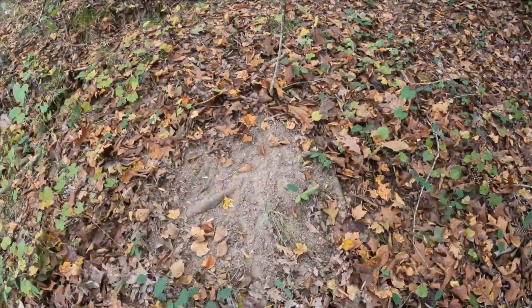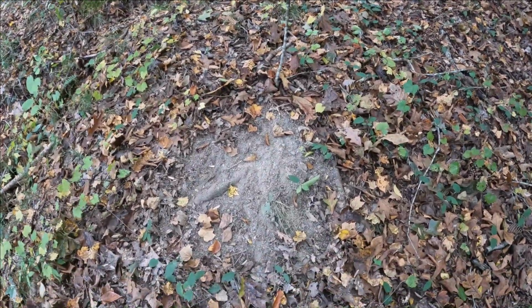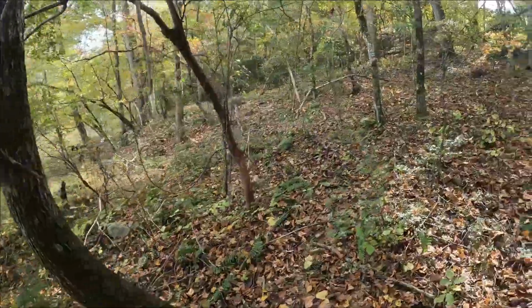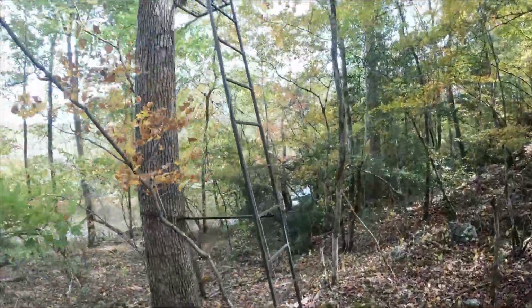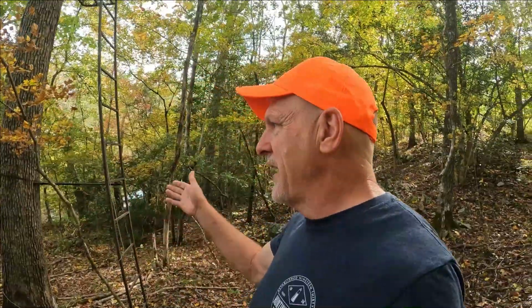Oh, we got a little scrape right here. Found some scrapes at Jordan Lake yesterday. My rabbit videos, so check that out. Well, there's a buck running this river. The river's right there. And there's my stand. So we're gonna take this stand down, move it.